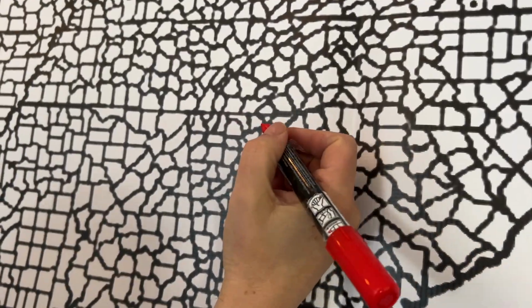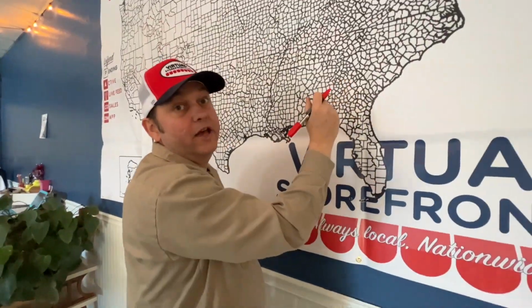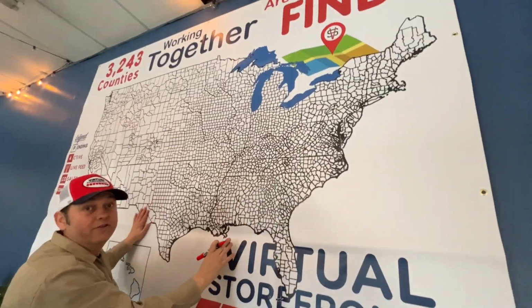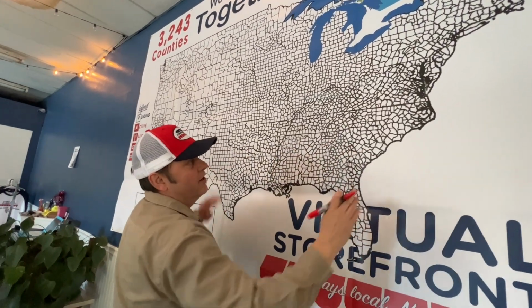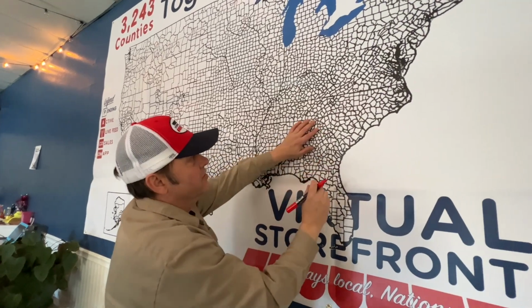Are we starting with the whole map, just a quick overview? Yeah. So we're starting our first county coloring in, the counties that have virtual storefronts. There's a new map that has 3,243 counties on it in the United States. So we need to color in the ones that we already have storefronts in, and we figured it out.